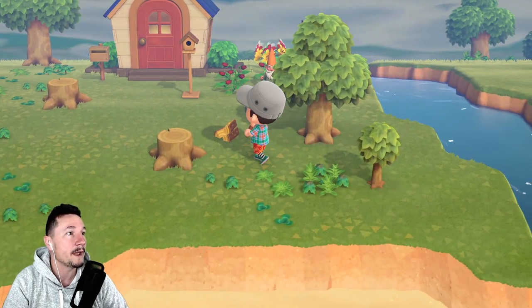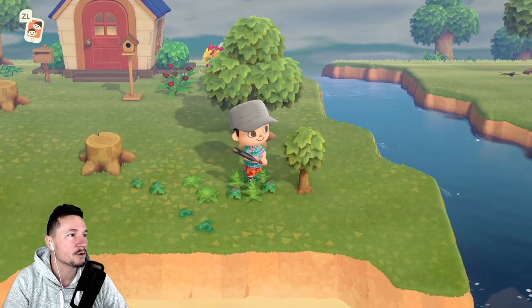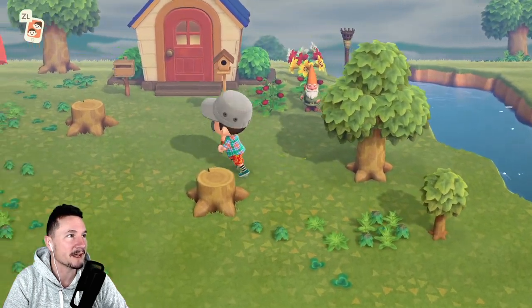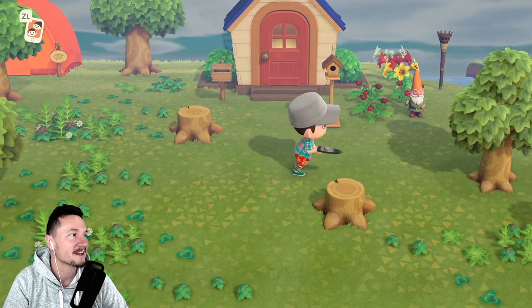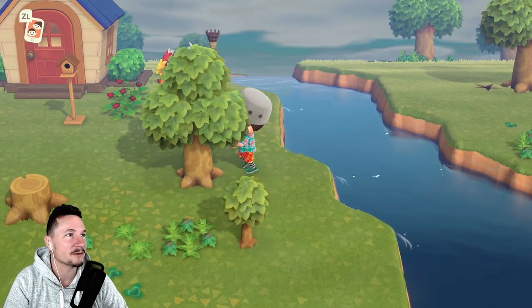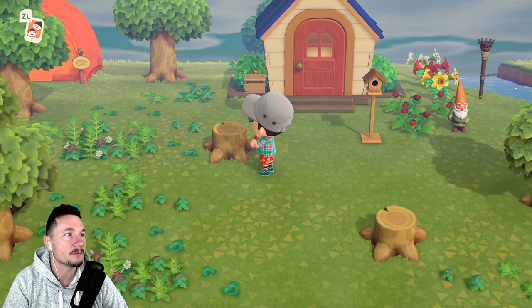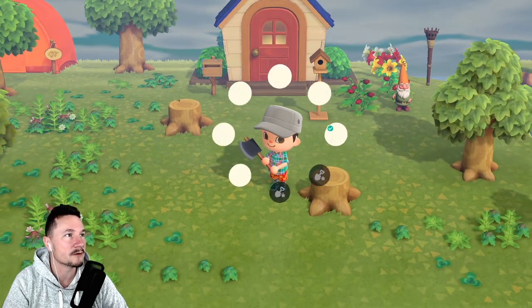But I will leave... Oh, wait. This is the money tree. Or is it that one? One of you guys planted a money tree, so I'm not chopping that one down. We're going to leave those. Because I don't know which one it is, actually. It's either this one, or it's that one. So we're not going to chop that down. But I will get rid of... I'll leave that stump there, but I'm going to get rid of this stump.